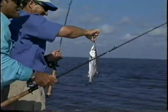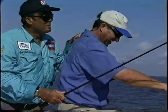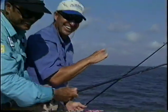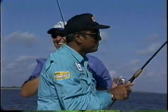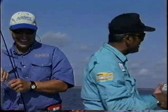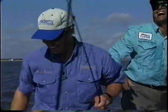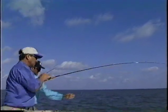Nice fish, Keith! Hey, come on, Sheka. What a haul! Hey, man! Boy, I wish I could catch him that big, Keith. I'm jealous now. Okay, I should have given you the rod on that one. Just a couple little guys.